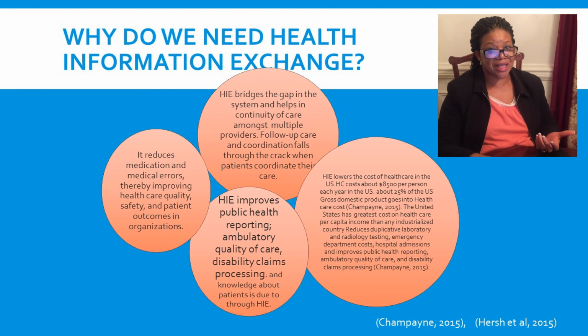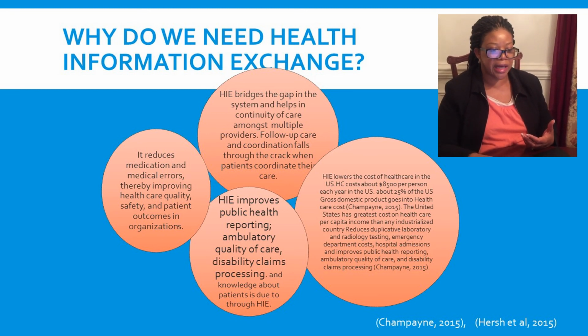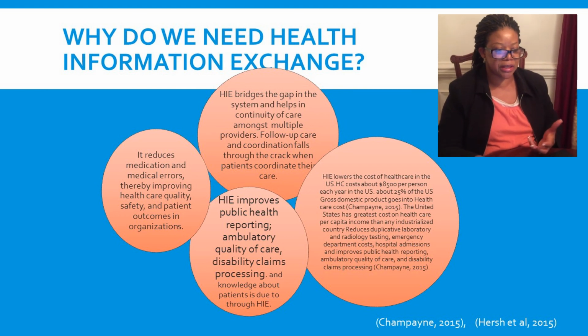Why do we need health information exchange? Health information exchange is a good thing. It reduces medical and medication errors, thereby improving healthcare quality, the safety of the patient, and patient outcomes in general. It bridges the gap in continuity of care, in coordination, in follow-up. All those things that fall through the cracks, it bridges that gap.